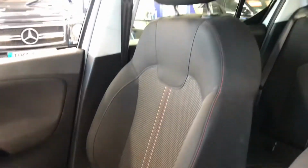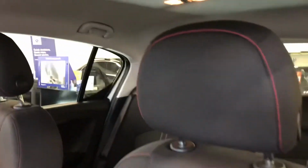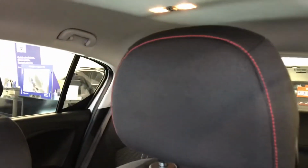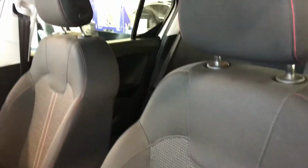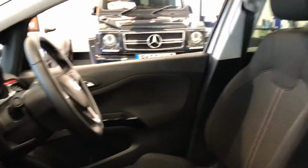Seats, once again, very nice and comfortable. Also nice and clean. As you can see there, it does have the red stitching to match the red on the dash, and as you can see, very nice and clean. The car's been fully validated by us.